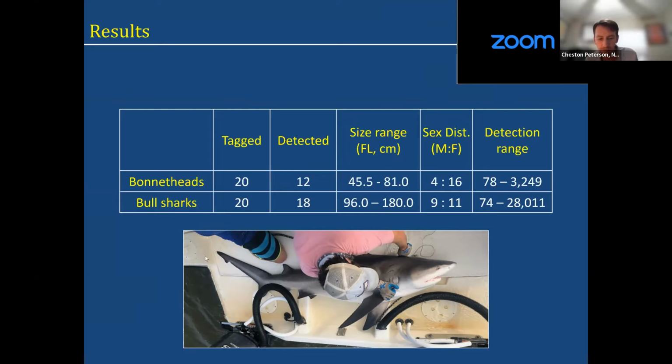And this is just another photo, kind of a weird perspective, of me with one of the last bull sharks that we tagged.